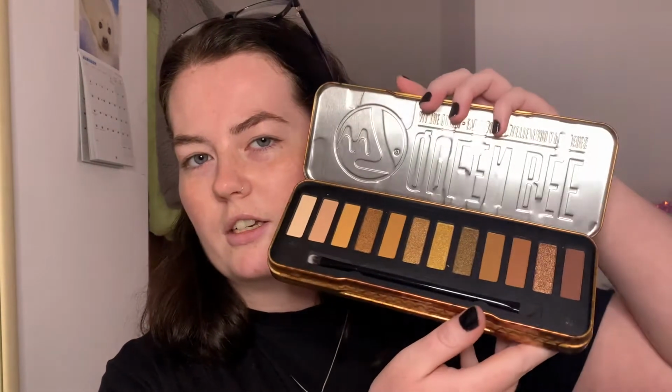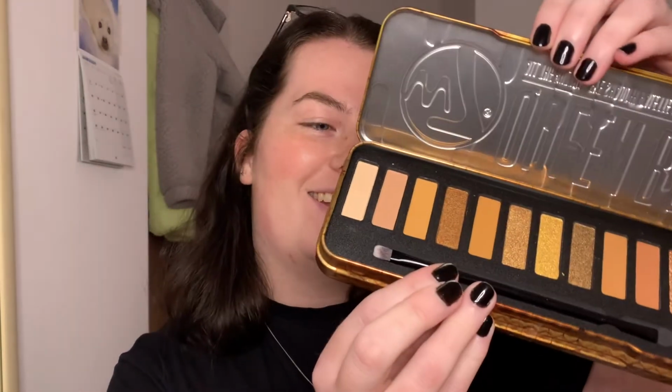Now this is one of the new products I got for Christmas. It's the W7 Queen Bee palette, which has all of these fantastic colours in there with a nice little brush. I think I'll probably use more of the sparkly ones today, try and widen my horizon with the makeup look, but they were all really, really nice colours. I bet they're going to be really pigmented as well, but I'll tell you when I'm putting it on if it is or not.